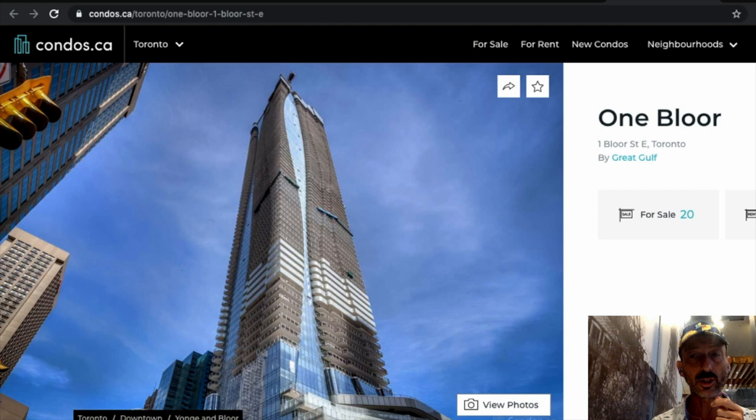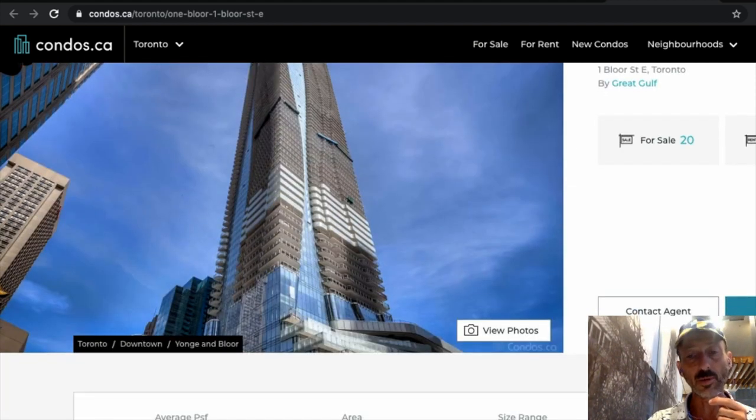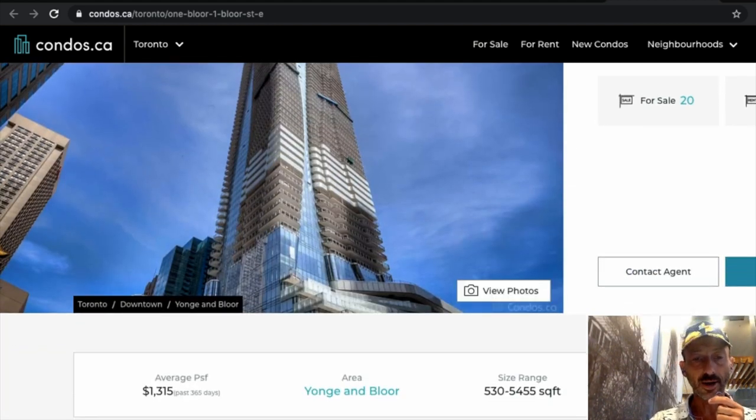So statistically speaking, there's usually an average percentage of units for sale or for rent in a building. Normally, it's new, so early investors are offloading, taking the profits, moving elsewhere, and other people taking it from them. Also, because there are many units in the building, you will see relatively more listings by number, but maybe not percentage-wise. The average that condos.ca is providing is $1,315 a foot.